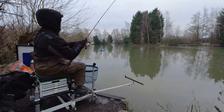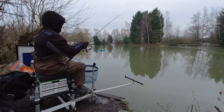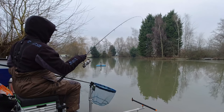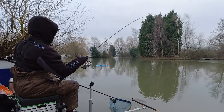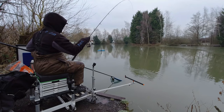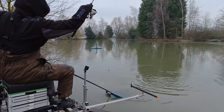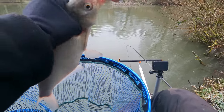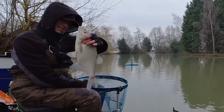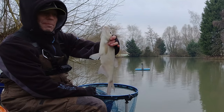It was a slightly better fish, this. It's just under the surface, can't see him. Is this another hybrid? Oh my goodness. Lovely. That's probably one of the better fish today. Check out that beauty. Not massive, well, it's a bit ragged, but I'm happy to catch them at this time of year. Tip's going round, happy days.